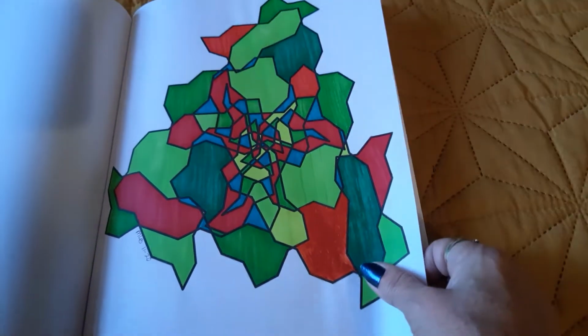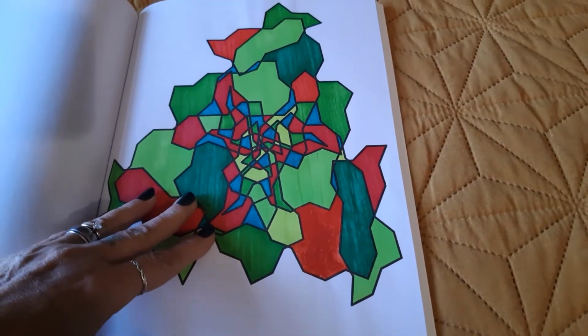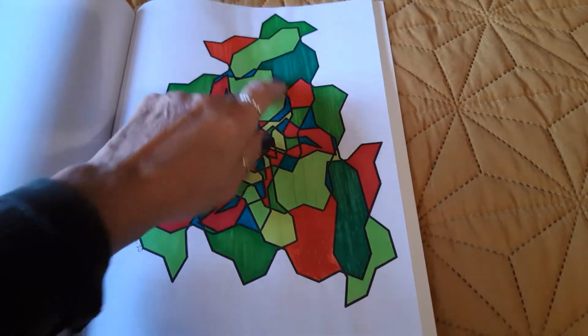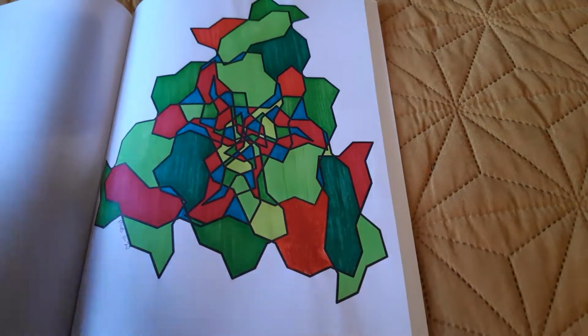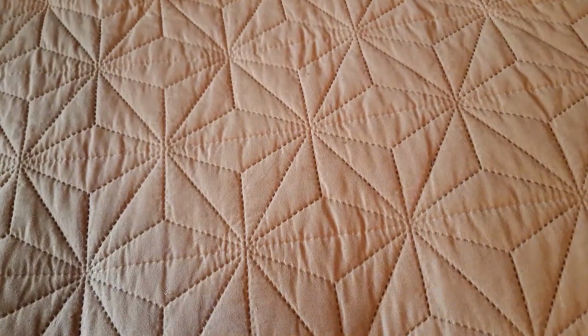This looks terrible, so I probably will do something else to it. Maybe splatter paint on it, or figure out something. Maybe use pencil. I'm not sure. I love this book, so I don't want to have yucky pages in it, but you know, stuff happens. They can't all be masterpieces, right?